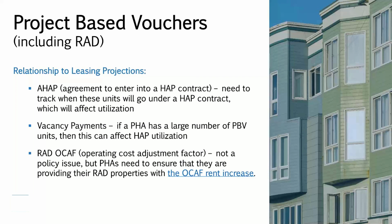As PBVs relate to leasing projections, you've got a couple of things. You've got an AHAP, which is an agreement to enter into a HAP contract. When I looked at the reporting that I shared at the beginning of the presentation, it looks like there aren't any PHAs that have an AHAP out there. But if you were under an AHAP, you need to plan for when those units would go under a HAP contract, as that would affect your utilization. Additionally, as it relates to PBV policies, you have a decision to make.